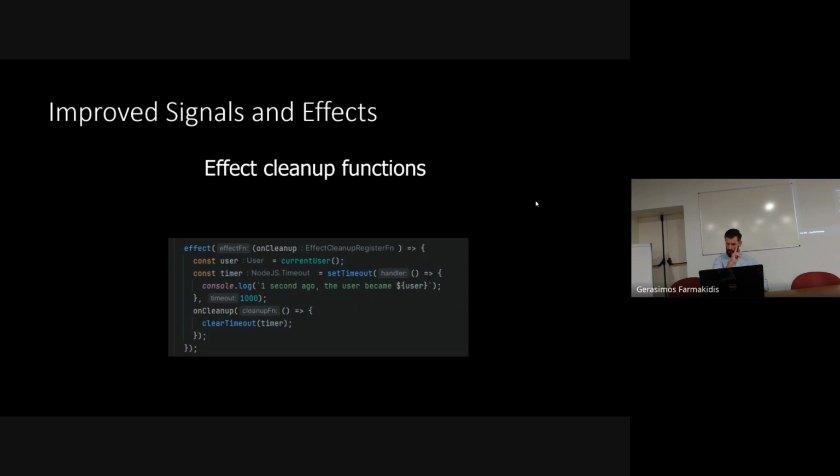As we can see here, we have a current user signal, we have a timer, and when the onCleanup is called, we're going to clear the timer.